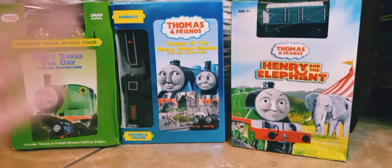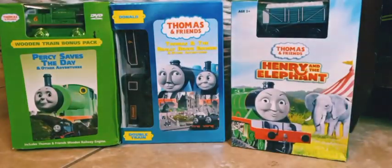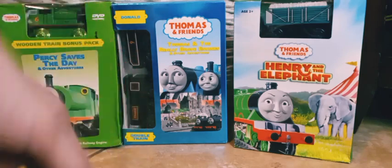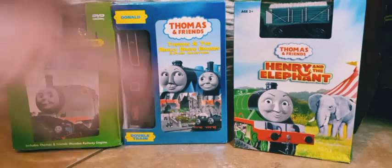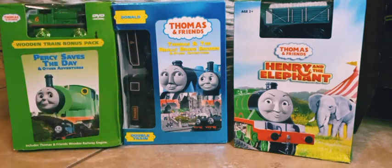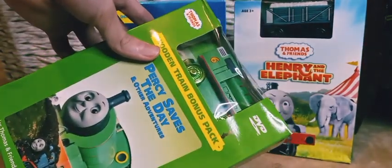Here it's Christmas, Merry Christmas, and Santa got me three very special Christmas gifts. Three very vintage 2000s. Well, I don't know if it counts as vintage now, but it kind of feels like that right now, at least for me personally. Anyways, three 2000s DVDs of Thomas and his beloved friends. And the best part about these things is that they come with wooden trains that I'll be using inside of an upcoming project that'll be coming soon.